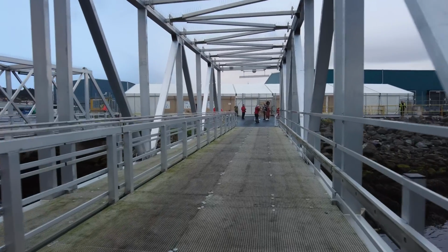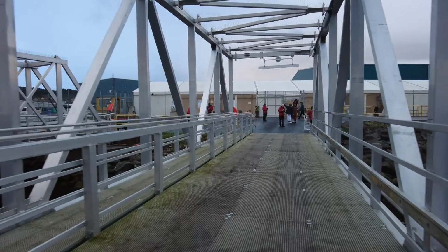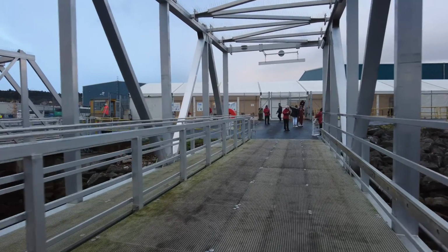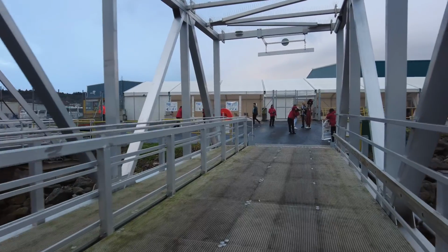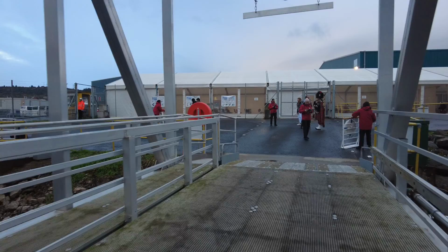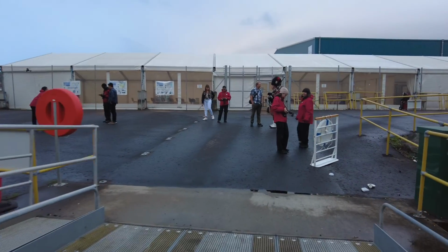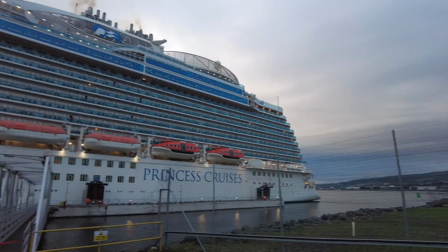The ship ported in the port of Greenock, which is the port used for Glasgow. As you can see, it is not a tender port, which made it very simple. We just stepped off the ship, walked down, and the excursions were waiting for us there. The tone was set right away with some Scottish bagpipes welcoming us.